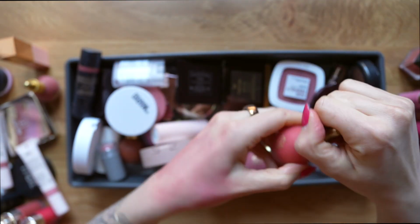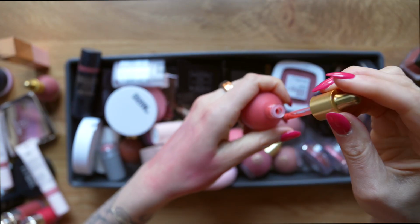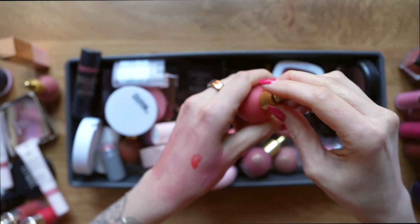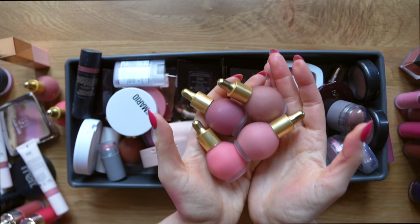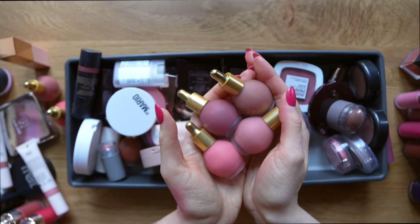Sunset Sky was like my favorite back in the day. It's kind of like a brighter corally orange. It's so good. I think the rest of the colors I'm gonna pass along. Even though I really love this formula, I don't feel like I need all of these shades.